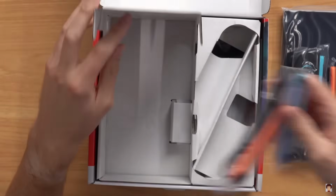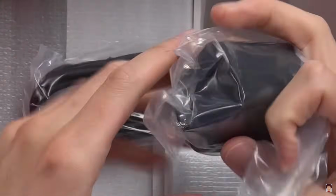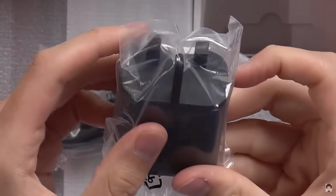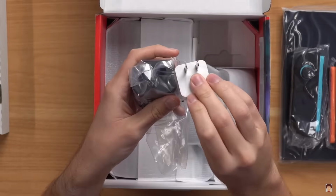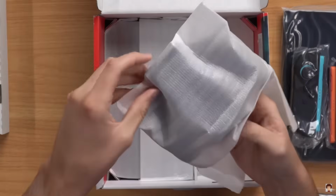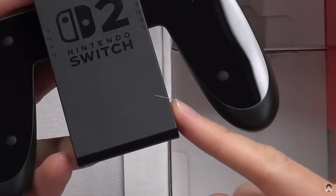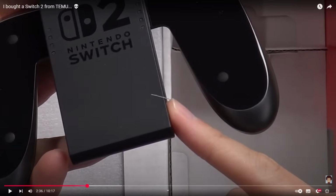Then we have our little wrist straps there, which look fine. Also got our cable and our power brick. Those actually look new, and you can tell by the power brick, it's a completely different one for Hong Kong, so that's why they gave us this little adapter here, which is absurd. Let's also check out our Joy-Con grip here, which looks, what? There's a piece. Yeah, definitely opened.